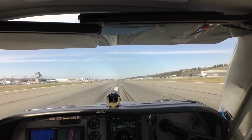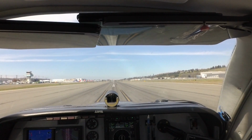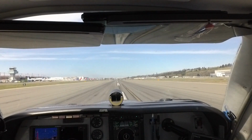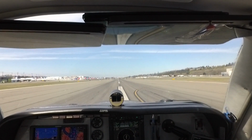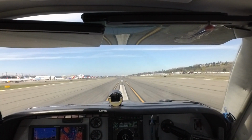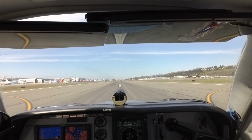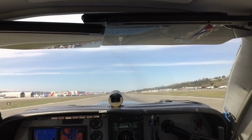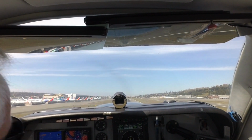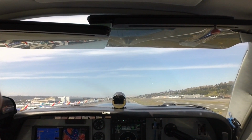Runway checks. Takeoff power set, fuel flows at the red line, airspeed's alive, gauges are green. Up we go. Positive rate, taxi light off, gear coming up.